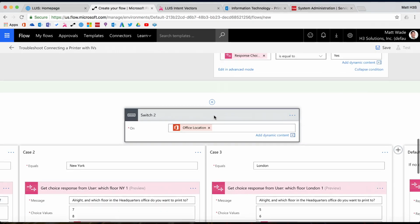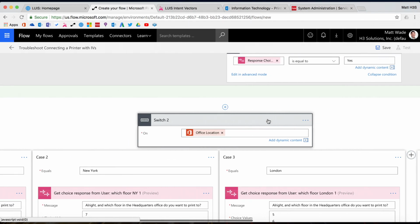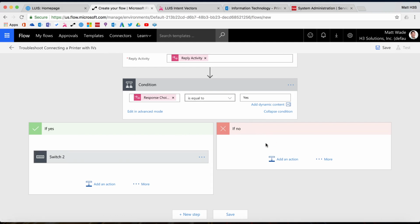Okay, so that completes the first switch, which is under the yes, if you choose to print at the location that Office 365 identifies you as working in. So now we're going to basically do the same thing under the no. So if you want to choose where you want to print, that's going to be the next one.